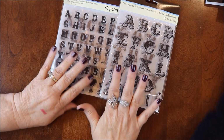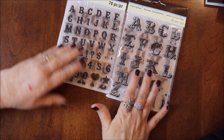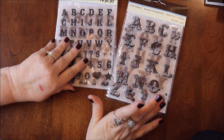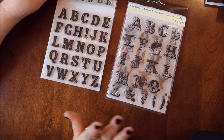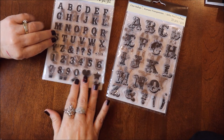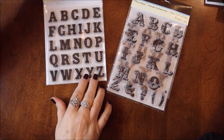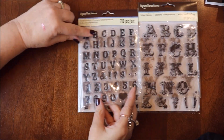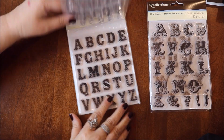But then the last thing I got from Michaels, they had this on sale. Buy one and get one 50% off. And again, new planning style coming up next year. I truly needed these. She truly did. I didn't realize it had the heart and star on it. Yeah, it has the heart and the star, and it has the smaller version of the letters, then the larger version of the letters in this font.